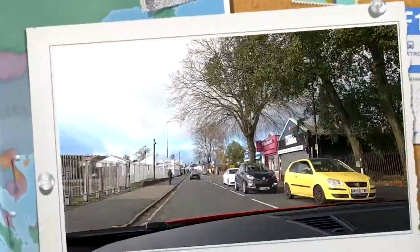Today is the day that we go and collect the camper van, completely finished on the outside. It should be awesome. See you then.